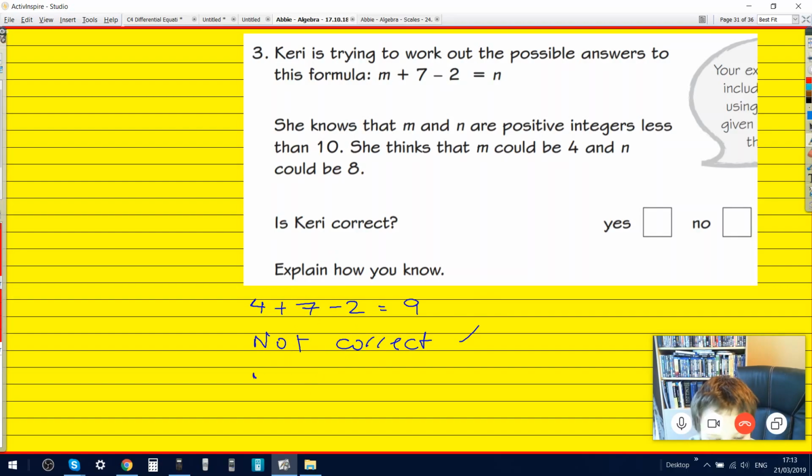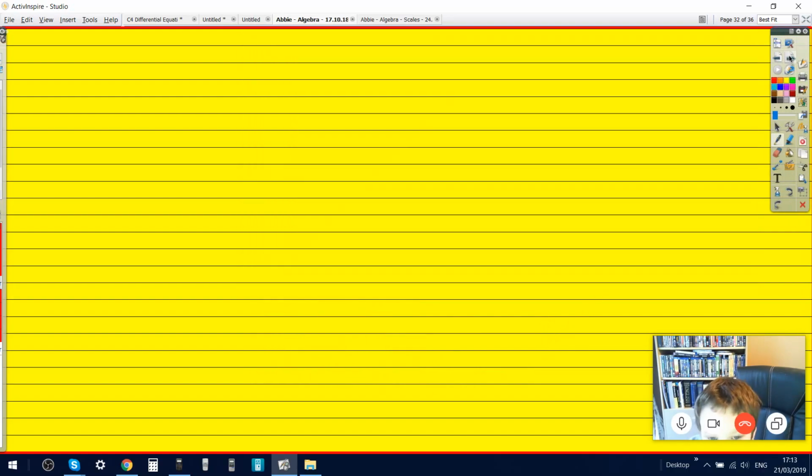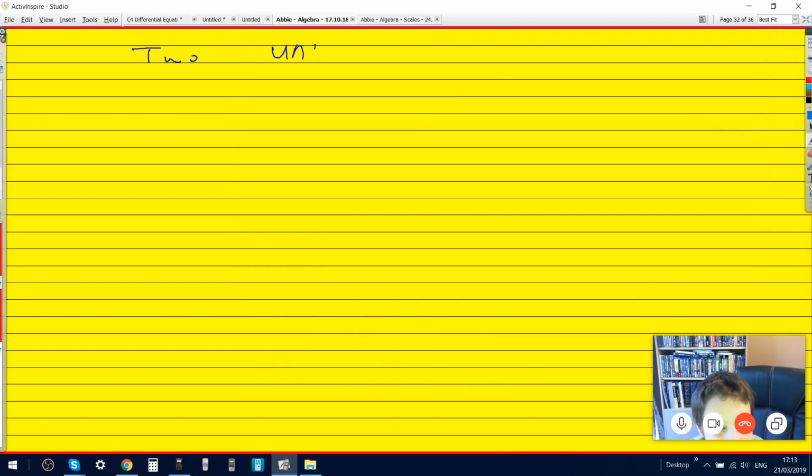So when m is 4, what is n? When m equals 4, n equals 8. Wait, that's what they thought. I'm getting confused again. So n would need to be 9. Yes, that's why. They're not correct because when m equals 4, n equals 9. So 2 unknowns, a half or a tick. I think maybe a tick.